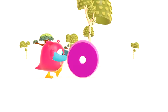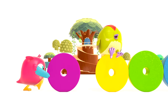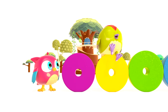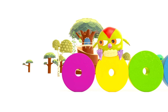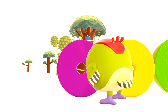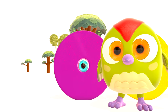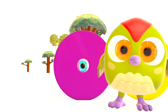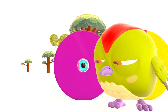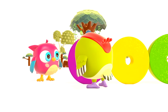Hop Hop the owl rolls a purple ring. Oi! Hop Hop hid! Hop Hop, where are you? What ring did Hop Hop hide behind? The purple one! Hi!